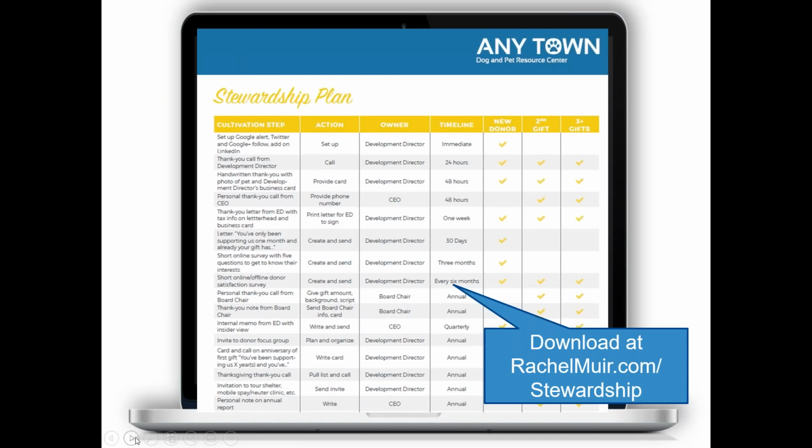Studies show if you can get them to give up to 3 gifts, you've got a 65 to 75% chance that they're going to stick with you in the long haul. This is the fastest way to boost your fundraising revenue: keep from hemorrhaging and losing so many donors. Nationally, retention rates are hovering at around 43, 45%. First-time donor retention is only about 19% of first-time donors making a second gift. You spend a lot of time and money getting those new donors, and I want you to be able to keep them. That's one thing I want to point out about this stewardship plan.